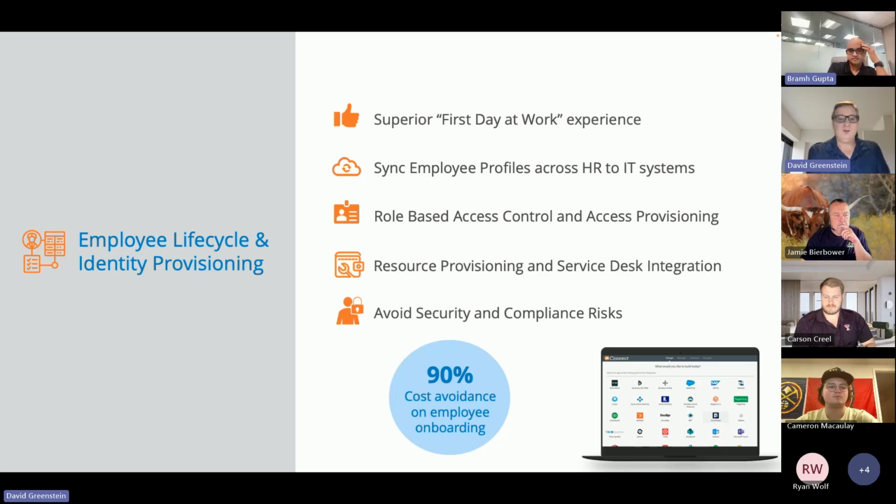We sync the profile changes from HR as the source of truth, which keeps the GAL and the org charts current. Who is who changes, and the changes that are made can be propagated across the organization into other systems. We are also big on role-based access control, as well as attribute-based access control and access provisioning into third parties based on who you are or need to know basis. Resource provisioning and service desk integration. We can delegate some of the work into service desk systems like JIRA, ServiceNow, like Freshservice, and many others.